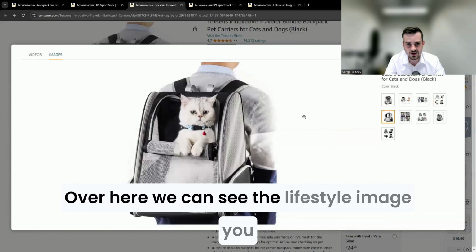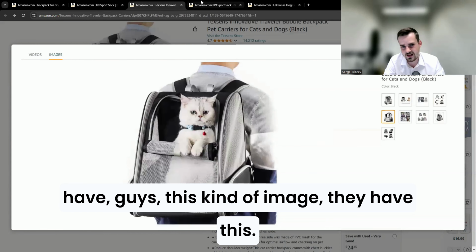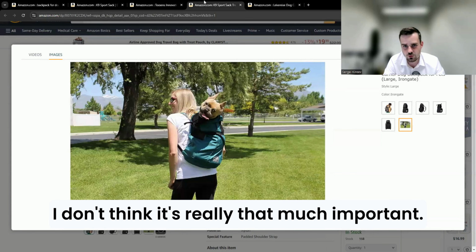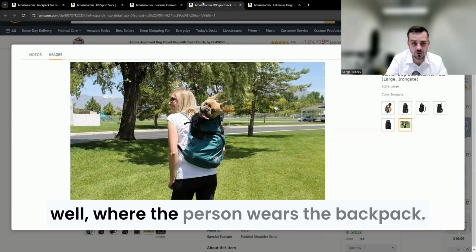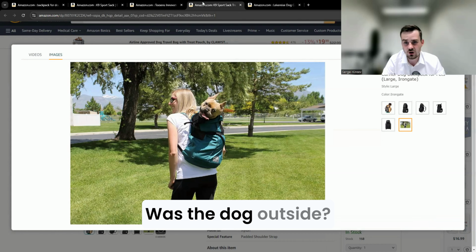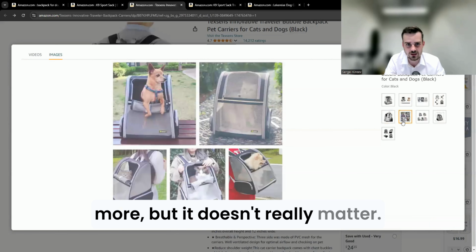Over here, we can see the lifestyle image. You have, guys, this kind of image. They have this. I don't think it's really that much important. Over here, it's kind of a lifestyle image as well, where the person wears the backpack with the dog outside. Well, maybe I like this one more, but it doesn't really matter.